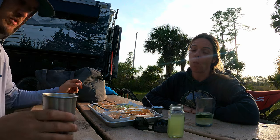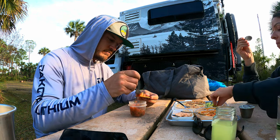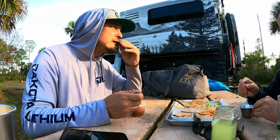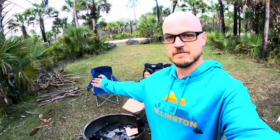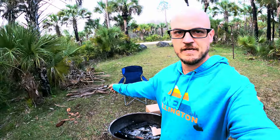A little better, still sweet. So Marissa gathered our Amazon boxes, some palm leaves, and some trees down there so we can make a small little fire for ourselves tonight. These palm trees are gonna go up real fast.